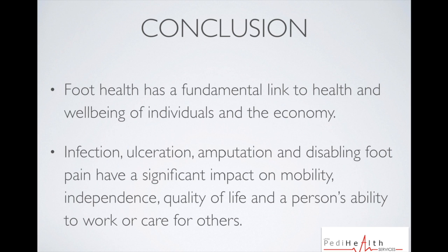Foot health has a fundamental link to the health and well-being of individuals, as well as the economy. It costs our government $16,000 to amputate one toe. So if you think about how much it costs our government to amputate a leg or a foot, this is $1 billion to our healthcare system. Whereas foot care nursing provides prevention for these complications and can prevent amputations by up to 85 to 90%.